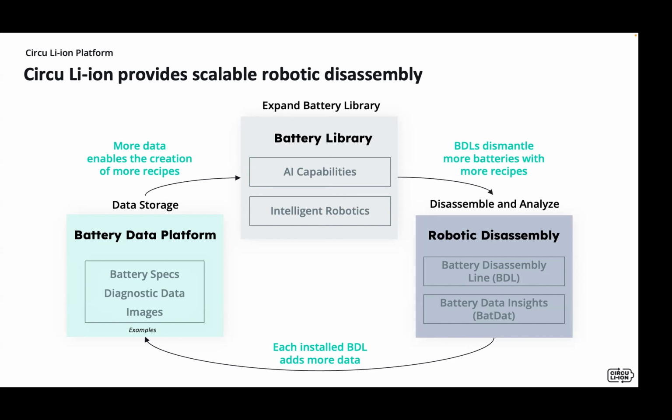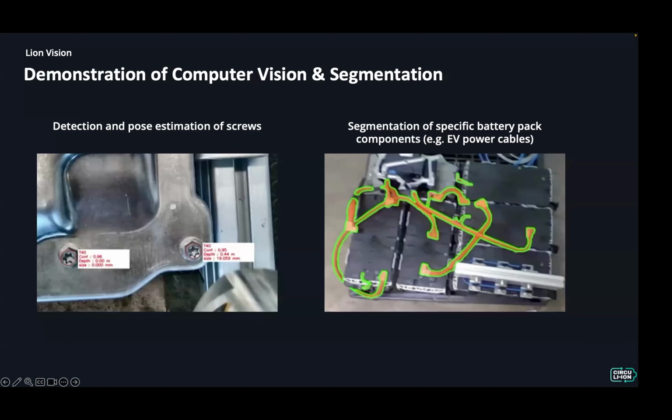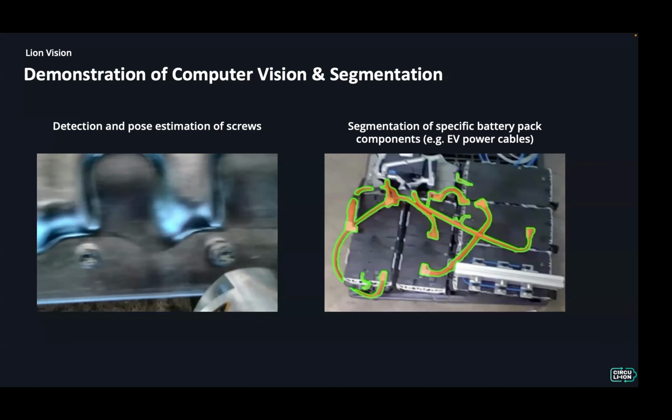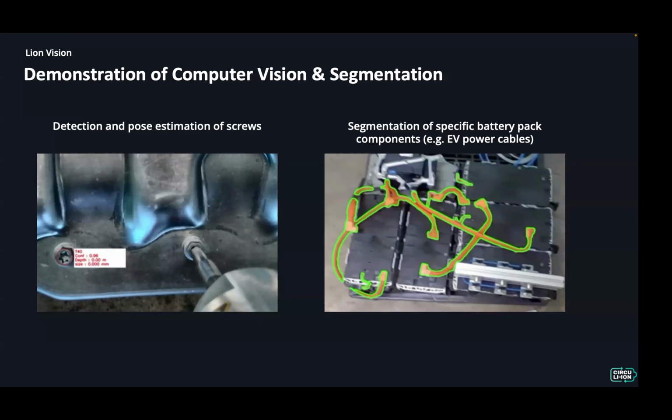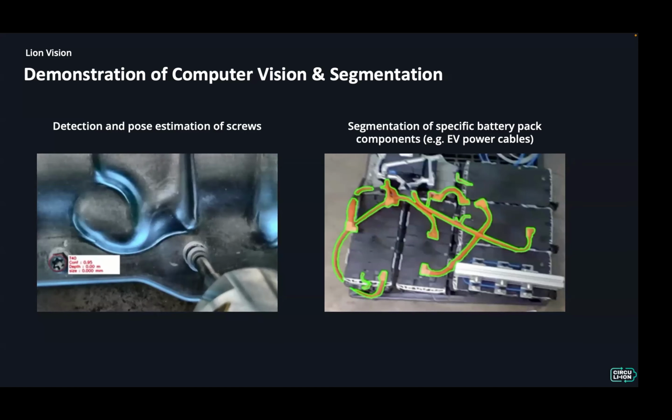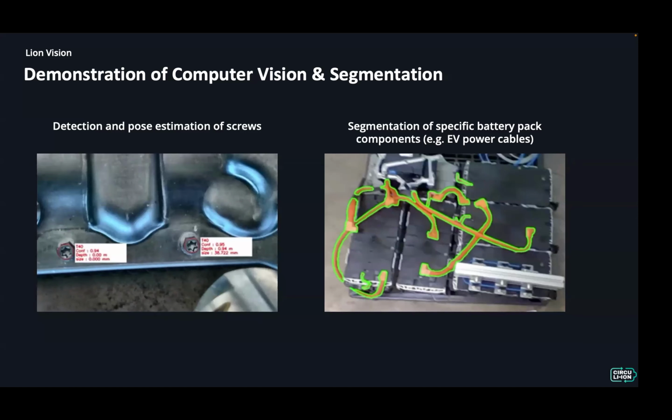To give you a concrete example, you have here a camera mounted to our unscrewing device, and our AI model can automatically detect the screw type, which is a Torx 40, and the position of the screw to guide the robot to do the disassembly.